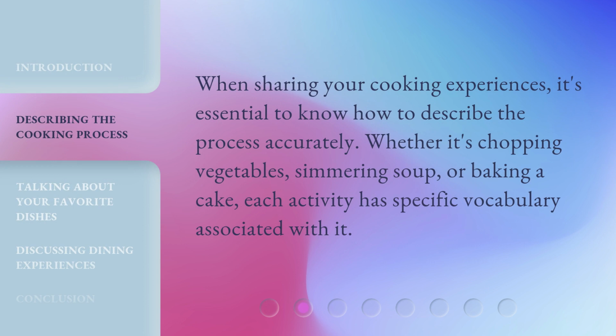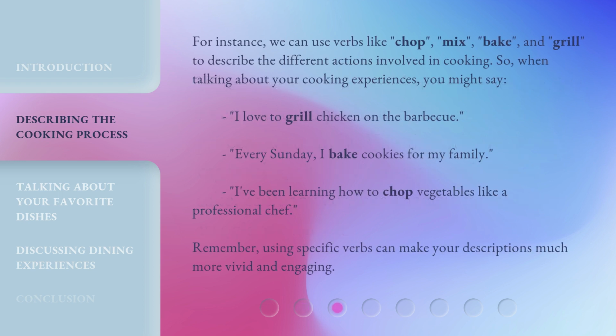When sharing your cooking experiences, it's essential to know how to describe the process accurately. Whether it's chopping vegetables, simmering soup, or baking a cake, each activity has specific vocabulary associated with it. For instance, we can use verbs like chop, mix, bake, and grill to describe the different actions involved in cooking.